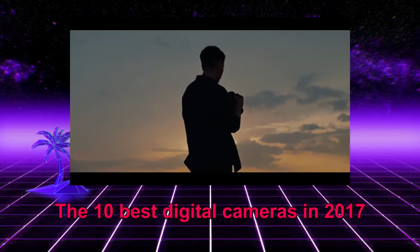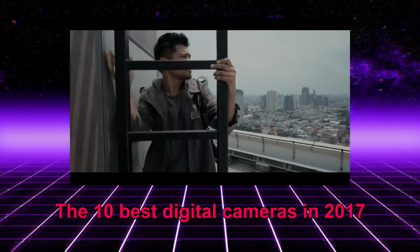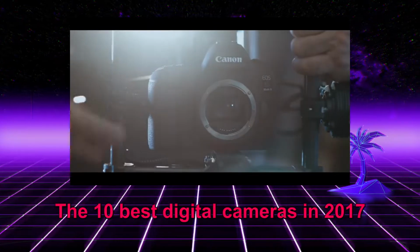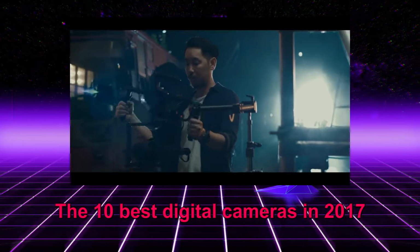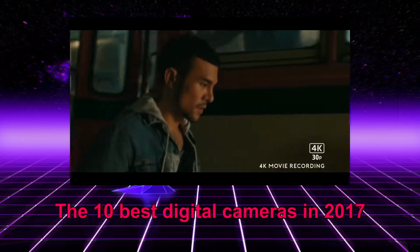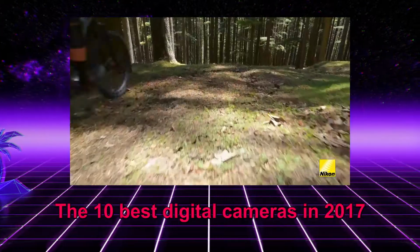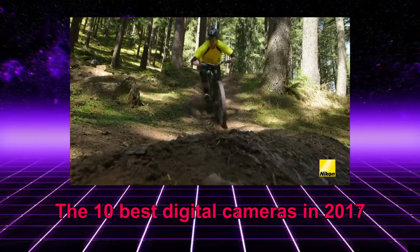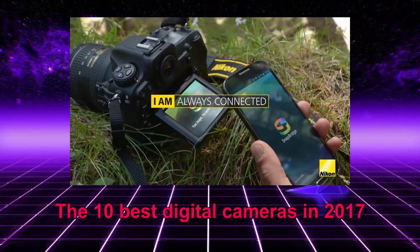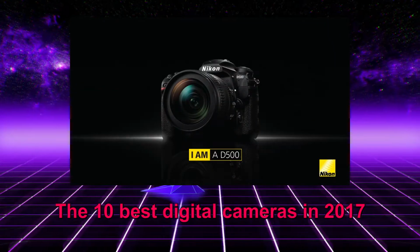Today, the 10 best digital cameras in 2017. Okay, we admit it. It's an impossible question. The best camera for a pro photographer is a million miles from the best camera for an adventure sports person. So what we've done is pick out what we think are the standout cameras in their fields. This may be because they have the most amazing features and specifications, because they're amazing value for what they offer, or because they are just brilliant at the job they've been designed for.